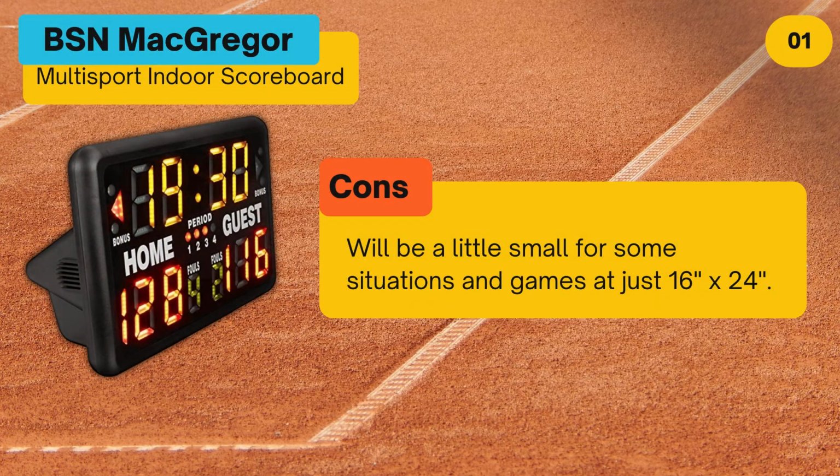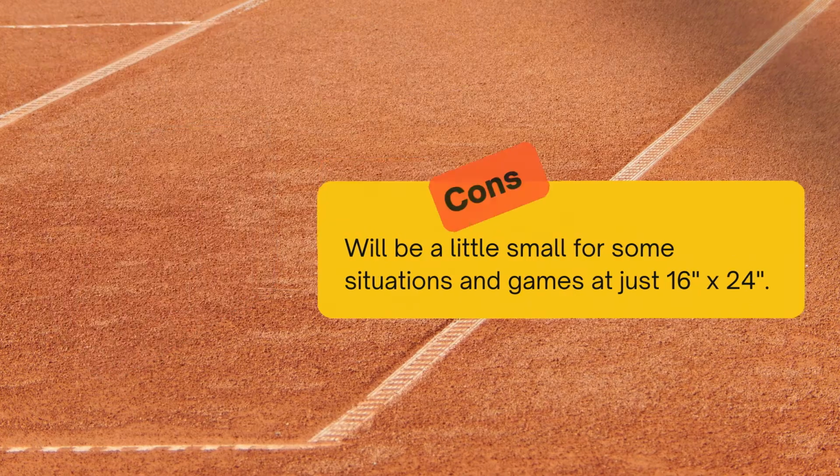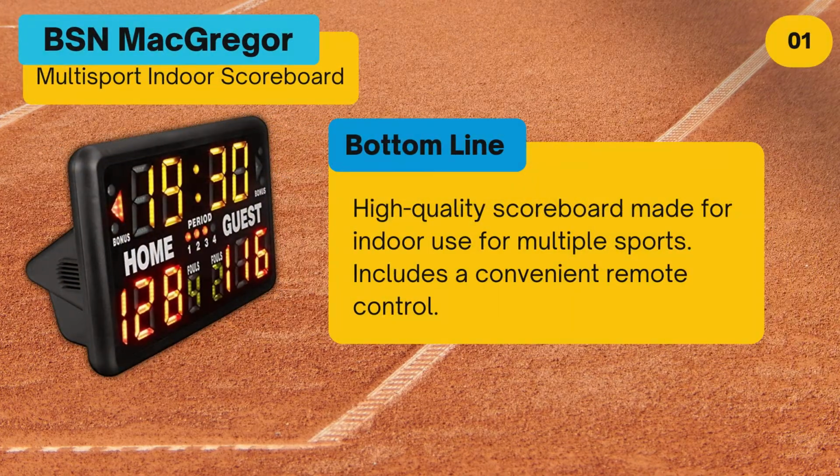Cons: will be a little small for some situations and games at just 16 inches by 24 inches. Bottom line: high quality scoreboard made for indoor use for multiple sports. Includes a convenient remote control.